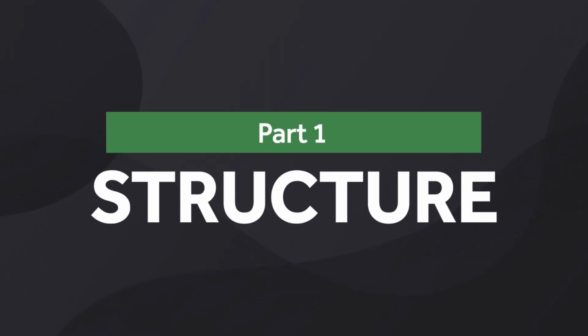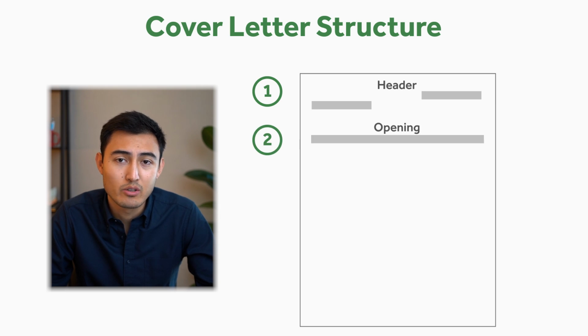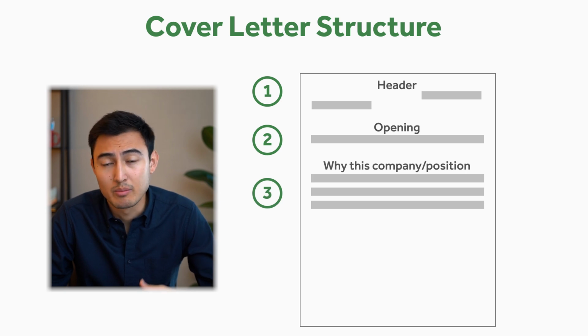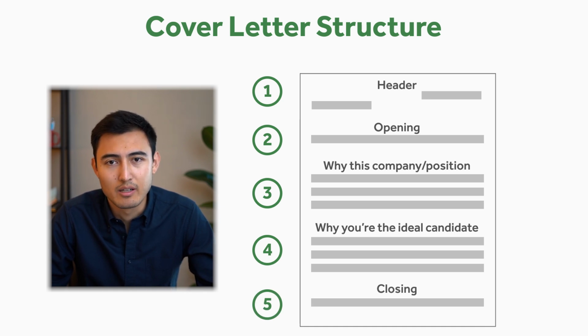So starting off with the cover letter structure, it's generally structured in the following way. Firstly, you're going to have the header, where you're going to have your contact details as well as those of your recruiter. Followed by that, you're going to have the opening or the introductory paragraph. Then you're going to have why this position or why this particular company, where you basically state your motivations. After which you're going to explain why you're the ideal candidate. Sometimes these two paragraphs can be flipped depending on how strong you think that's going to make the cover letter. And then towards the end, you're going to have the closing in which you thank them for their time and you reinforce your interest for that particular position.